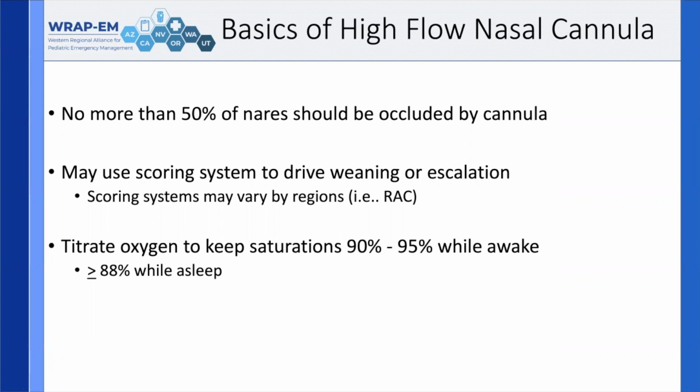There may be some different scoring systems that are used in your regions, and you should reach out to your tertiary hospitals that are in your referring area to see if there is a score that they use. We use the RAC, Respiratory Assessment Classification. And these scoring systems can then help you decide whether or not you have a child that's ready to wean, or maybe they need escalated onto something else as well. While they're on high flow, we target oxygen saturations from 90 to 95% while they're awake, or 88% or greater while they're asleep.